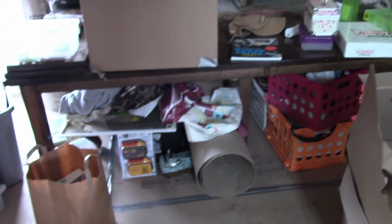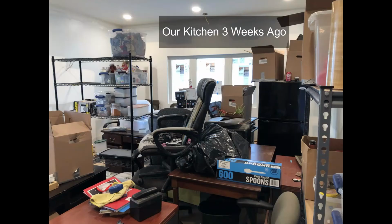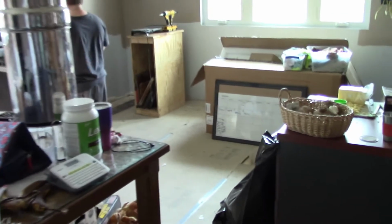As you can see, we still have a lot of stuff to go through, get rid of, and put away. Got to figure out what to do with that file cabinet and that television. That's probably going to go into the apartment that we're building above Charlie's shop. Our kitchen's looking better too. It was completely full when I came back 3 weeks ago, so we're now beginning to function in it.